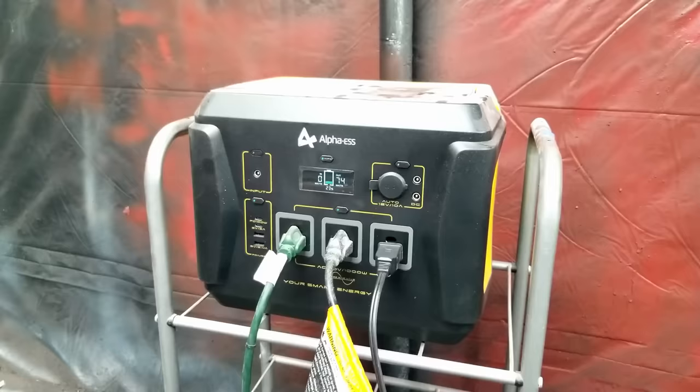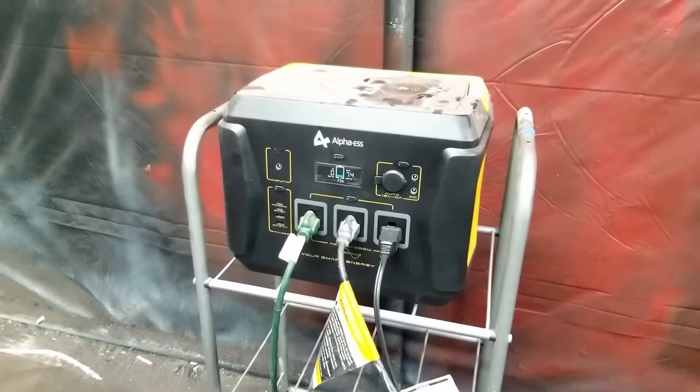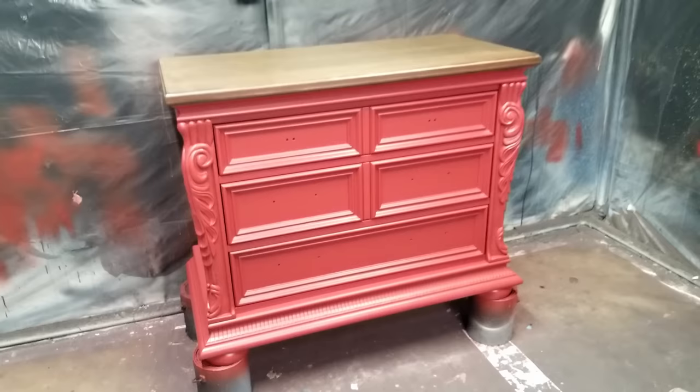Let's do a little status update on the power station here. Looks like we got 23% battery left. I'm not going to be using any other power tools to complete this project, so all I need is enough juice to keep the lights going until we get this thing done and we'll be out of the woods.